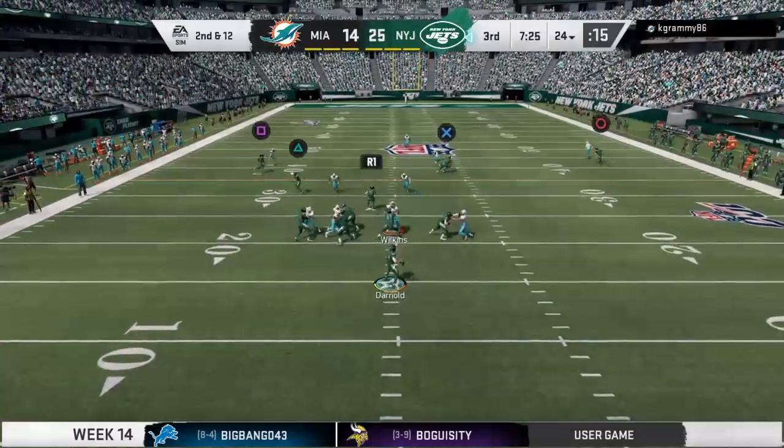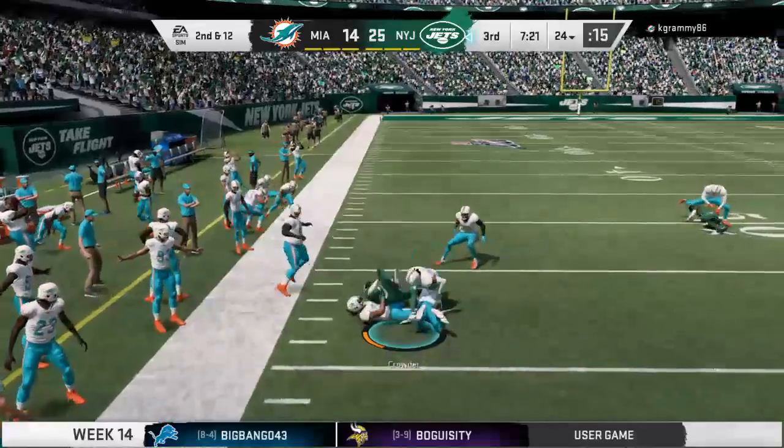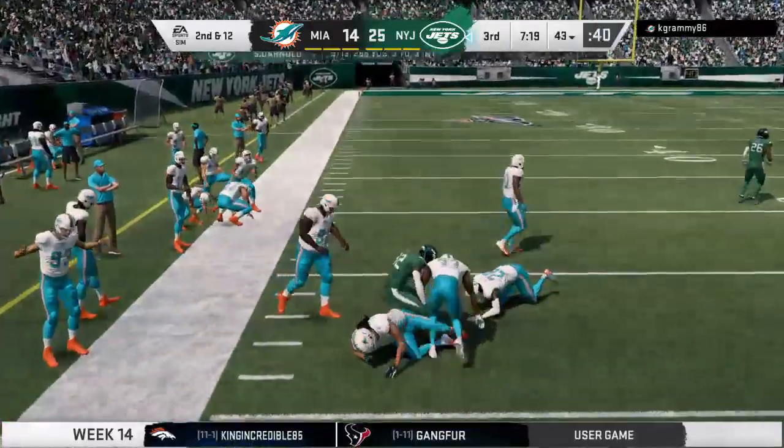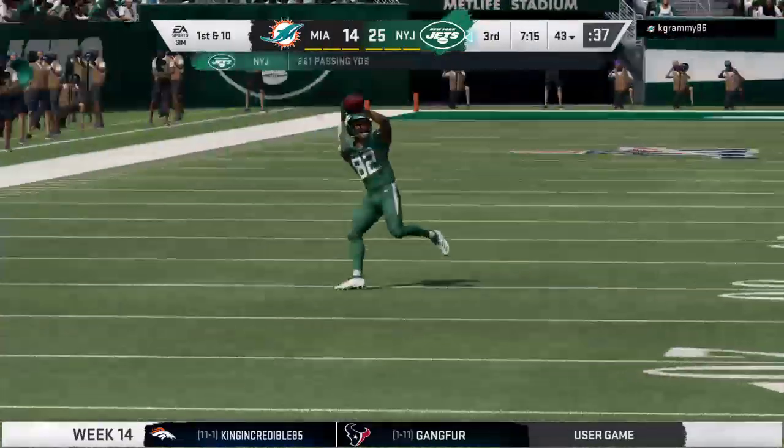On 2nd and 12, Darnold. On the catch, it's Crowder. And they get him down, but not before he takes it across the 40-yard line. 19 yards there on the catch and run.